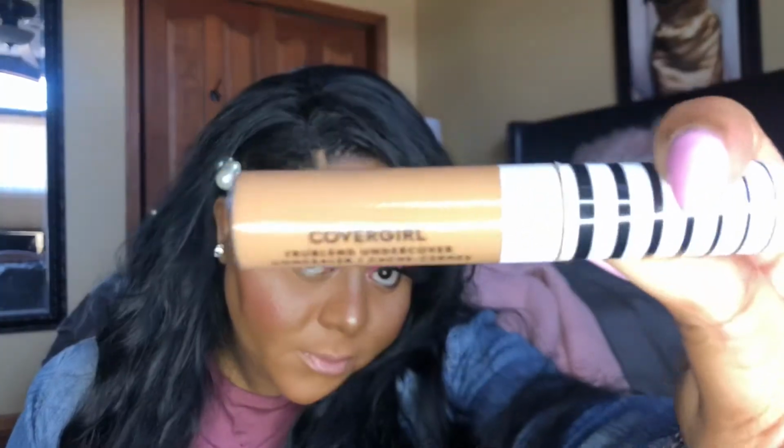Okay guys, so the first item that I am currently, and I have mascara on my hands, please pretend it's not there. This CoverGirl, this is just a concealer. This is the True Blend Undercover Concealer. I recently discovered this. I do have oily skin, so in my opinion, it helps me stay matte because it kind of sucks up fairly quickly. So I do enjoy this and I like the color and it's easily blendable. So definitely appreciate that.